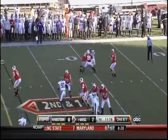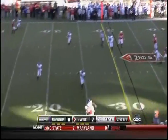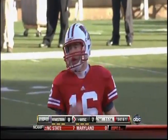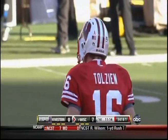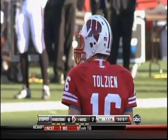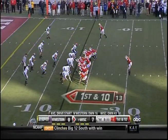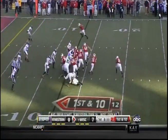Play fake. And Tolzien with time. Smart play. Yep, got rid of it, over the head of Gilreath. It was a newly designed play that Paul Chris came up with. And apparently they're not going to review this any further to see whether Watkins' arm was going forward.